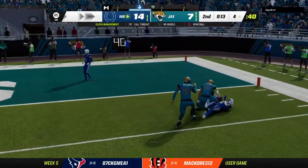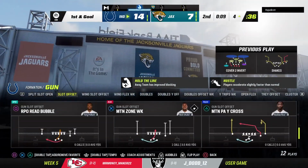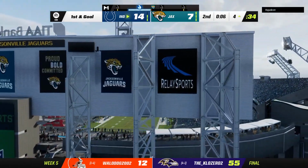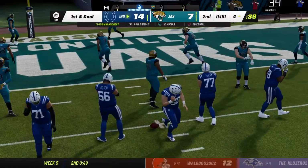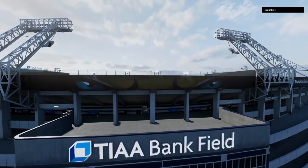This will be caught at about the 6. And the Colts are going to have 1st and goal as they try to finish off this drive with 6 points. So we have reached halftime with a touchdown. That's the difference on the scoreboard.